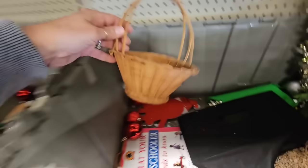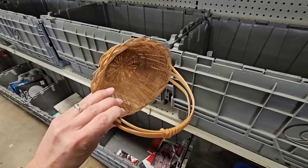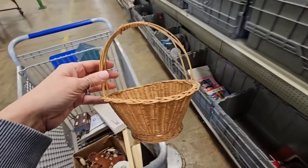Y'all, look how cute this little basket is right here. I just need to find some eggs to put in it. That'll be adorable for Easter.